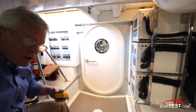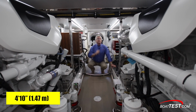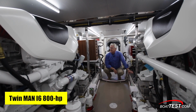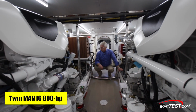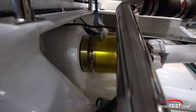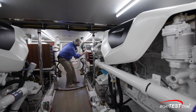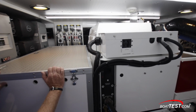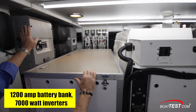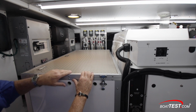Now let's head forward into the engine room. First of all, 4 feet 10 inches of average headroom. The main attraction being the twin MAN i6 800 horsepower engines, and they are turning straight shafts, leading to C-torque enclosed shaft systems. Let's look at some of the systems in the engine room, starting aft into port. First of all, we have an enclosed 1200 amp house battery system, 7,000 watt inverters, and then I can see remote battery switches on the port bulkhead.